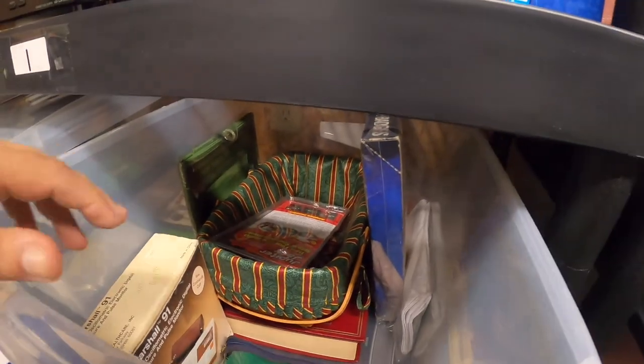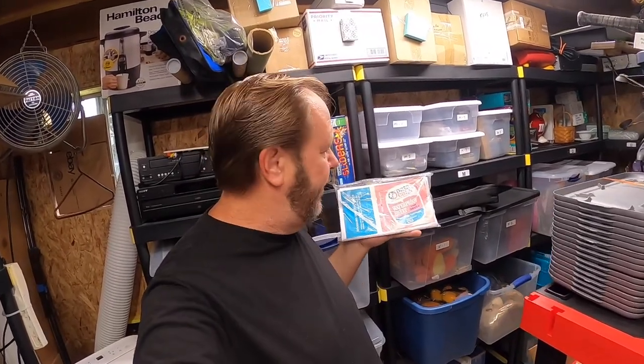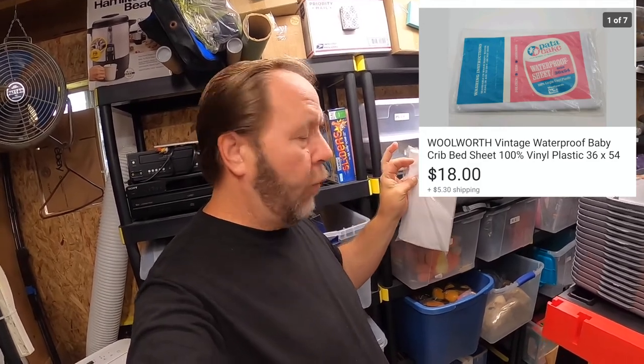Okay, we'll come over here to the J3 bin. And not much in there. It's this here. This is a vintage baby crib sheet. It's that vinyl plastic sheet from who knows when. You can look at the design and the coloring. I don't exactly know, so I can't tell you, but maybe late 60s, probably 70s vinyl. This is a vinyl crib sheet or blanket, and it's from Woolworth. It's called Patty Cake. It's white, and this sold for $18.